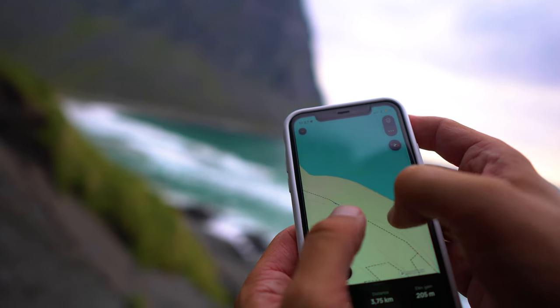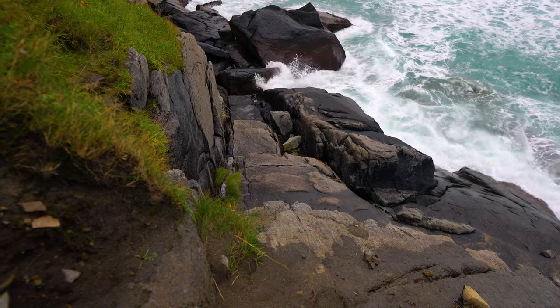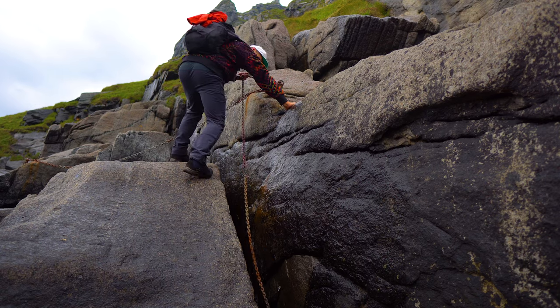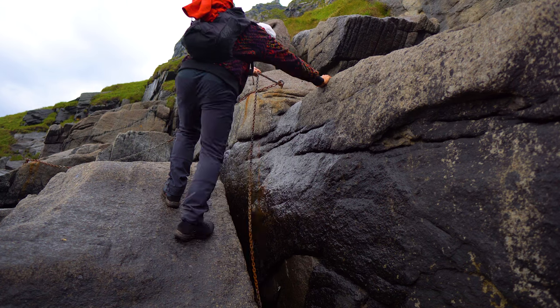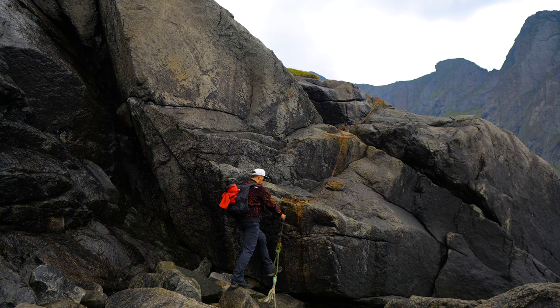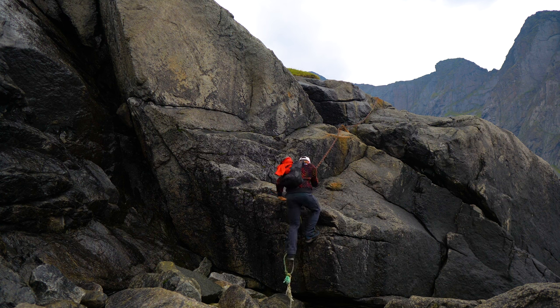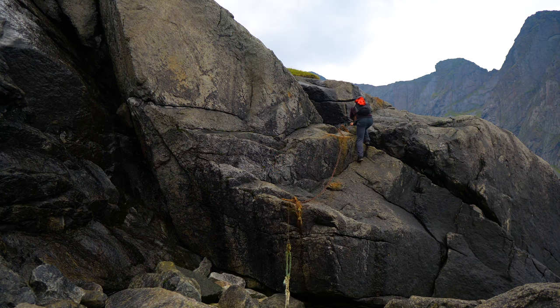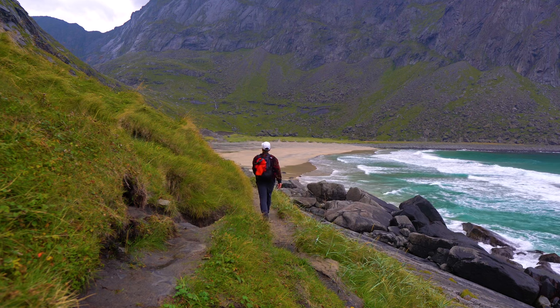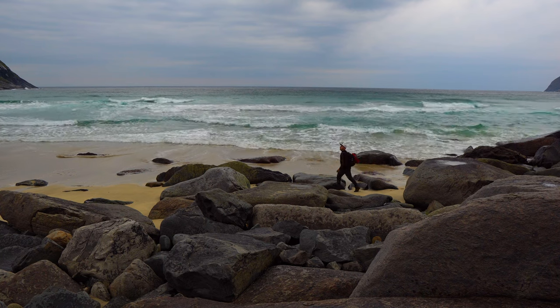Soon after, I realized my hiking app said that this is a very difficult path, but it seemed to be lower than I was, and then I saw chains below me. And this was indeed the right way. Hidden beach. Needless to say, I had it all to myself.